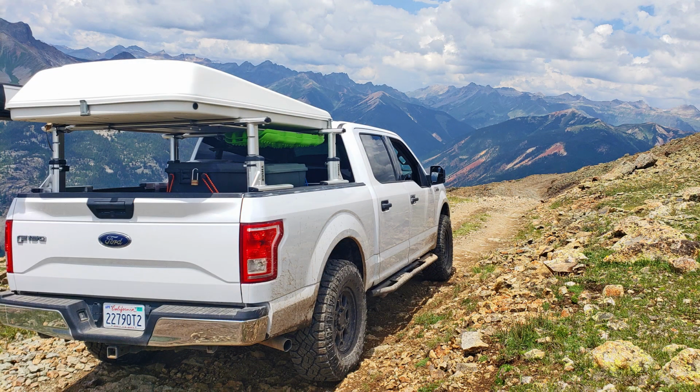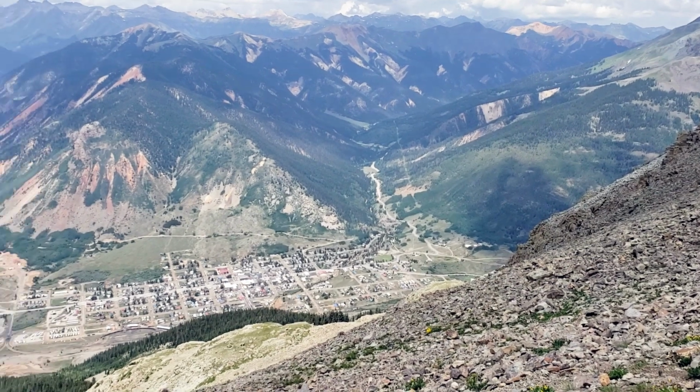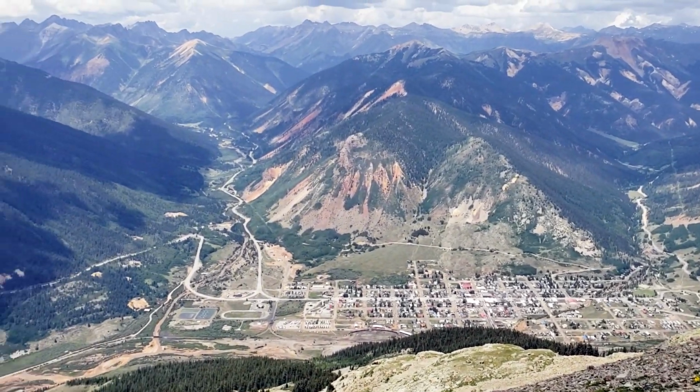After taking this road as high as it goes, you basically end up right above the town of Silverton. You almost look like you could throw a snowball down into it.